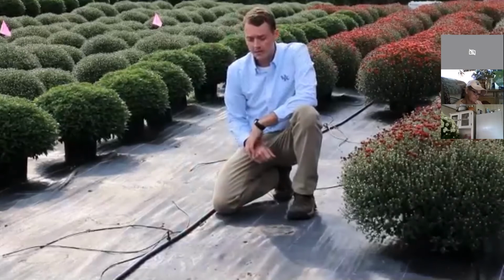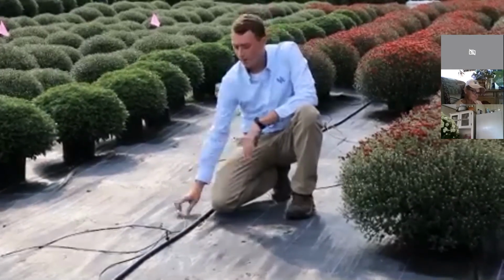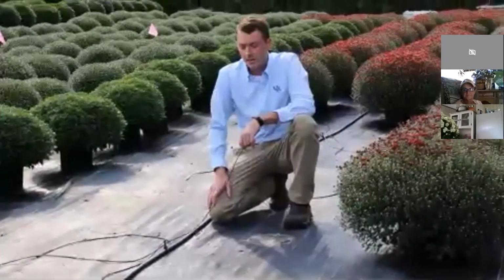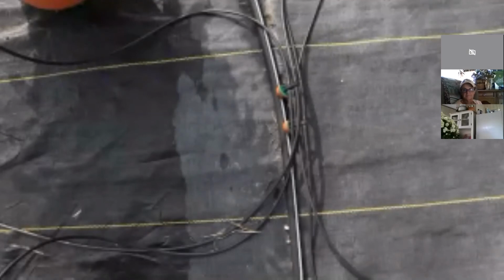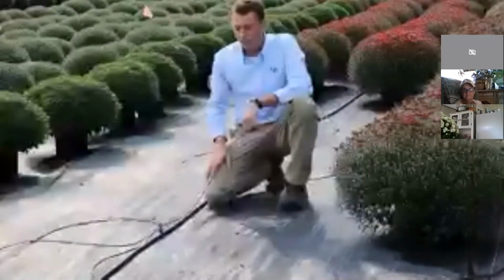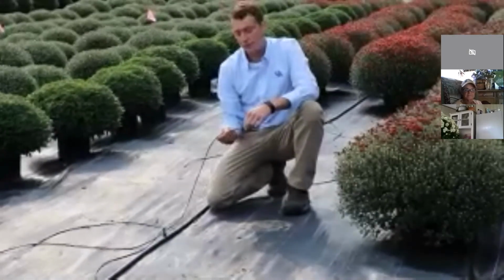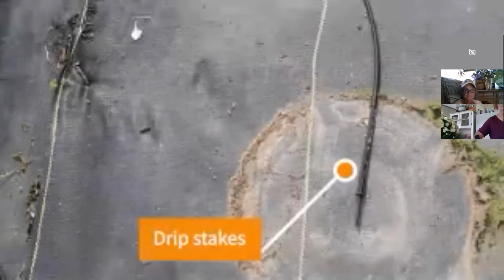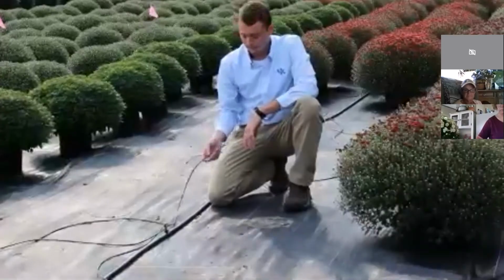These pressure compensated emitters have the ability to have a single micro tubing. So this is considered a micro tubing, or you can have different split valves. Here, Sarah has it set up so that she can irrigate 4 pots off of 1 button emitter. From those, you have your micro tubing, and then you can have drip emitters. In this instance, we have these drip stakes that go straight into the container and deliver that nutrient solution to the plant.